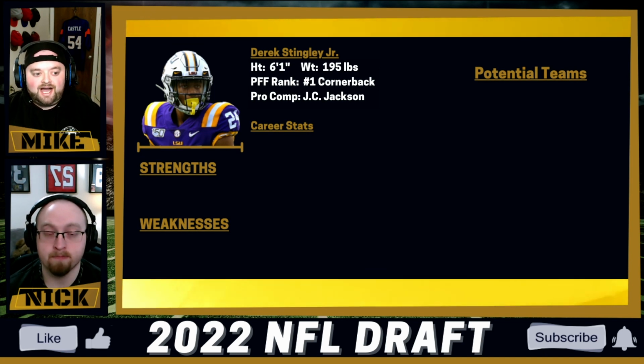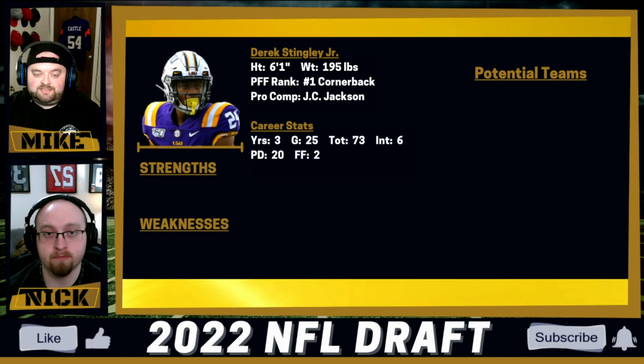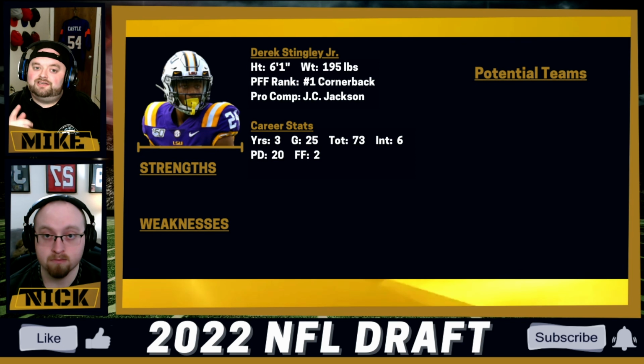The career stats, he played 3 years at LSU, 25 total games, which is not very many for 3 years, 73 tackles, 6 interceptions, 20 passes defensed, and 2 forced fumbles. It should be noted, though, that those 6 interceptions all came in his freshman season at LSU. Nick, why don't you tell us a little bit about the strengths and weaknesses of Derek Stingley Jr.?